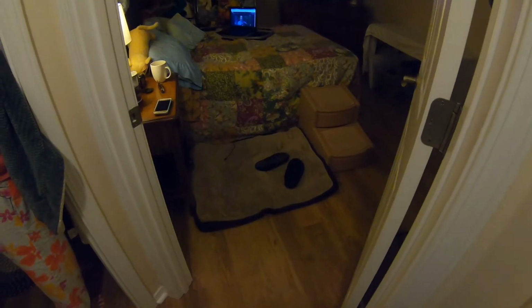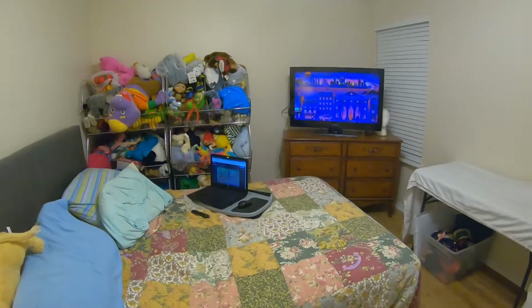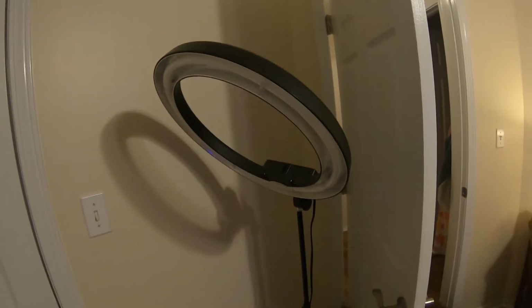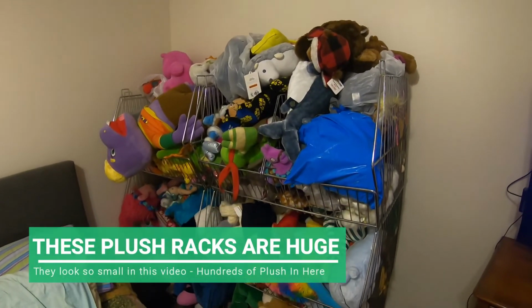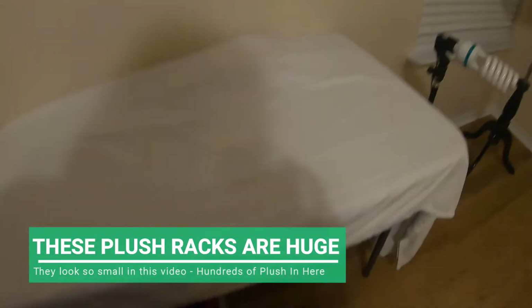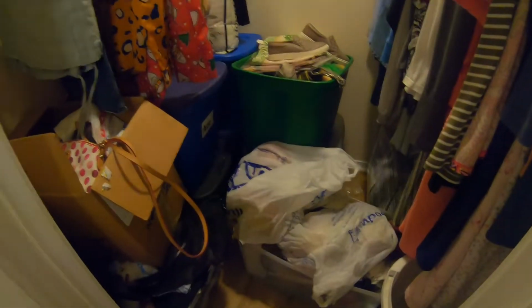And then this room is actually my mom's room, but she does all the photographing in here, and it's just easier for her if it's in her room. So there's our ring lights, and we have a couple other lights in there. And that right there are racks for plush. We have a lot of plush. We sell a lot of plush. And if you look back there, there's a mannequin head for hats. And this is the stuff she's currently working on.